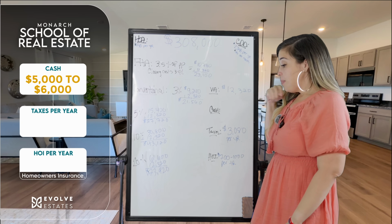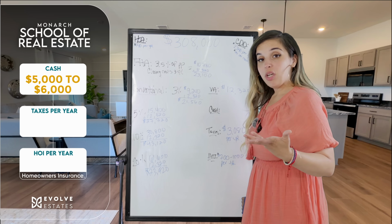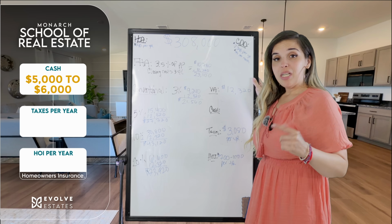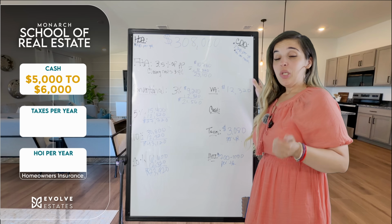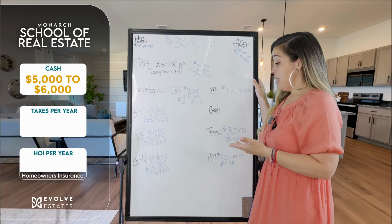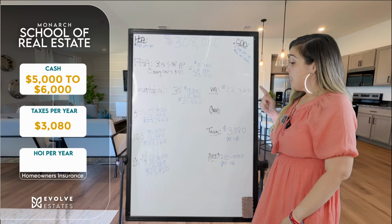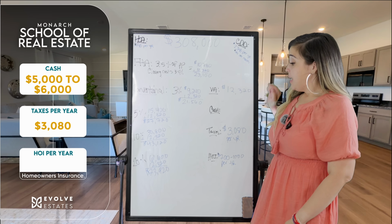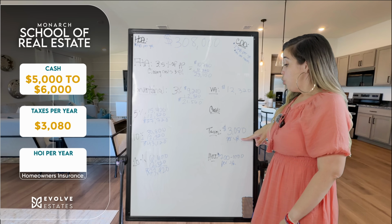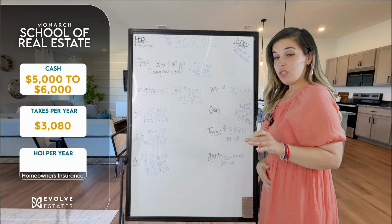Taxes are going to be an estimate because what happens is with a brand new home, the taxes are only based on the land, which is literally only a couple of $100s. But the second year, the house gets reassessed along with the land and your taxes go up. So they estimate it to be around 1% of the purchase price. So if we do 1%, that's $3,080 per year. But remember, your taxes have to get paid. Your CDD gets paid with your taxes. So essentially, you're going to add $2,340 to this. I hope that makes sense to you guys, all right?